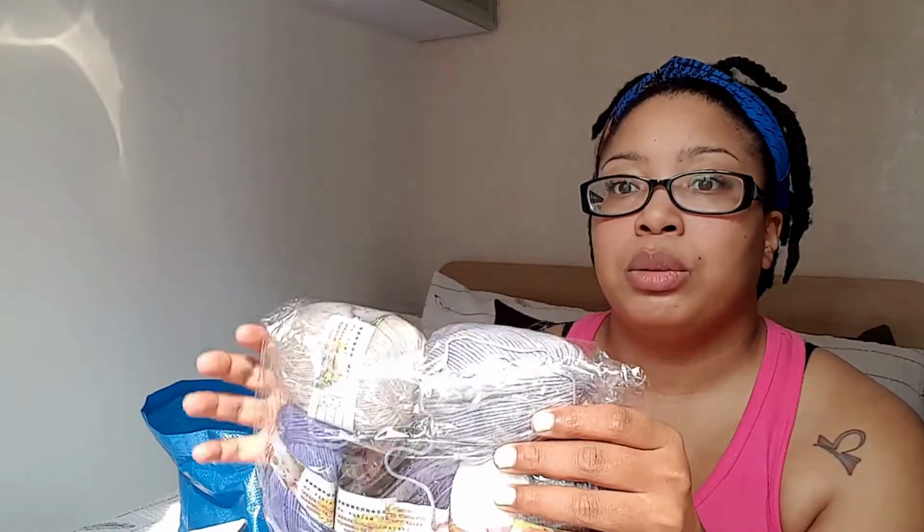Okay, so I purchased these small yarn simply because I wanted to do, like I said, the boho. So I'm going to insert a picture of exactly what I'm trying to make, so that way you can see why I purchased this. I purchased all these different colors so that way I can do the design.